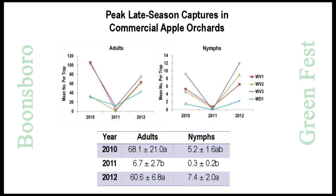This is the peak late season captures of brown marmorated stink bugs. This is indicative of the size of the population that's going into overwintering in 2010, 2011, and 2012. So you can see we had a major fluctuation. This is adults and nymphs. And this was taken at a number of locations in Maryland and West Virginia. So we don't understand why they fluctuate, but they do. And what it means is this year, we're starting out with more stink bugs. The question is how they will do through the season, hopefully poorly, but it's something to keep in mind.